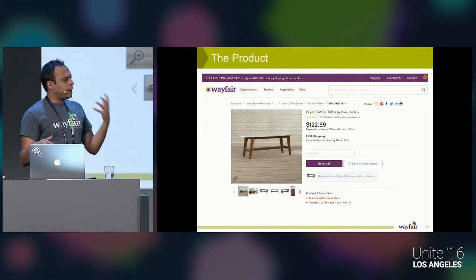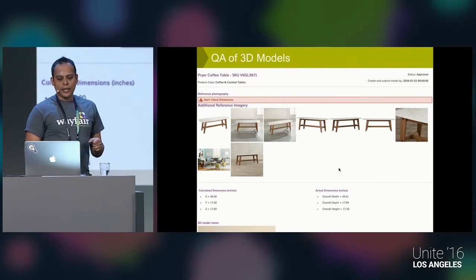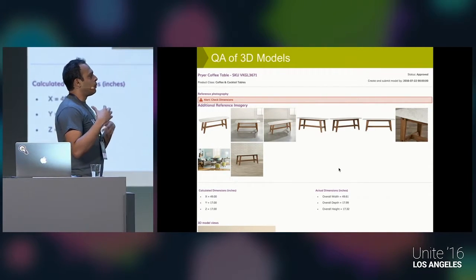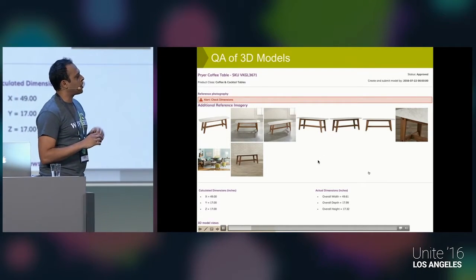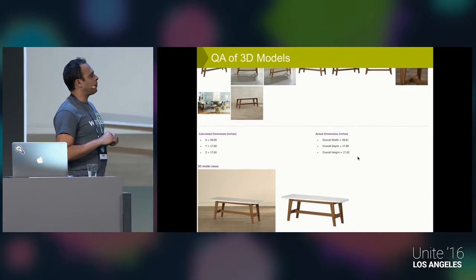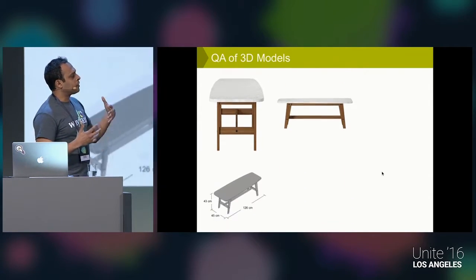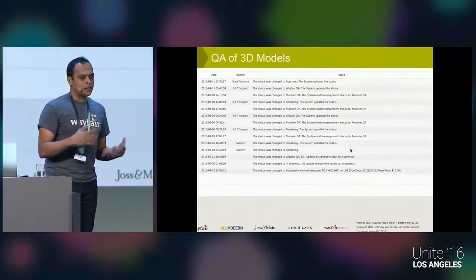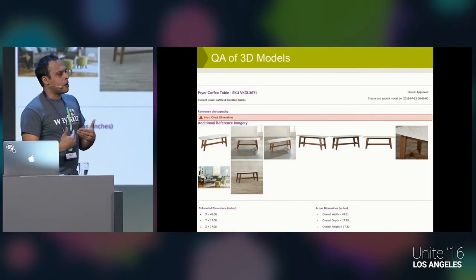When they send it back, we have to verify that the models are accurate. So what we do is we compare the actual supplier-supplied images to the 2D renders of the model that came in. We also compare the dimensions. I'm just going to show you a screen grab here of an internal website that we use to manage this process. So this is kind of internal QA of sorts. You see the supplier images on the top. You see dimensions calculated from the model and calculated from the supplier information. And these are actual 2D renders of the product from different angles, and we can compare them. If there are some discrepancies, we use a commenting system to communicate with the modeler and tell them what's wrong or what's right about it. And eventually, after a bunch of iterations, we get a very accurate model.